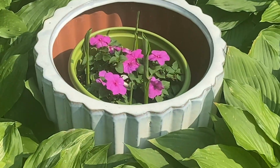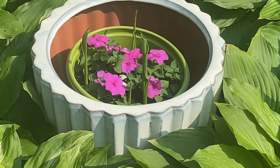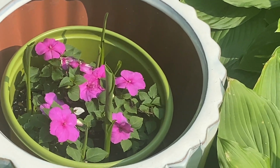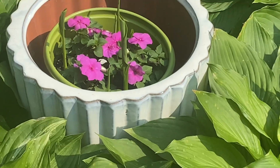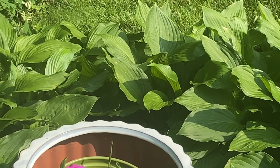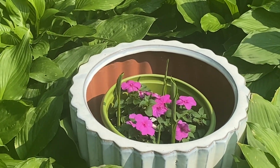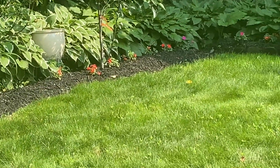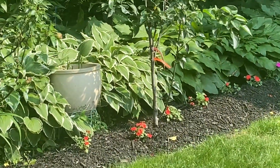I just love how my containers are filling out here with the impatiens and also the calla lily flowers that are coming up here. It's amazing with the rain that it just looks so fresh. They just look alert, and the warmth is just causing them to perk up and show up here in the garden. I have another one too over there. Let's take a walk over and let's see how this one is doing, this container.